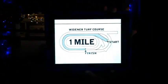One mile here. It's a very good quality horse race. Top selection, I like the 5-horse Arthur Kitt. We'll go 5-12-10-7 in the superfecta.